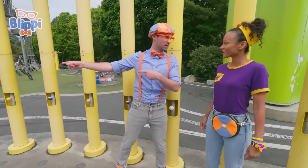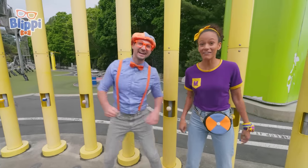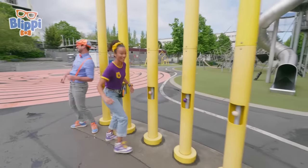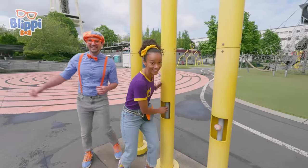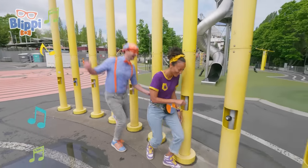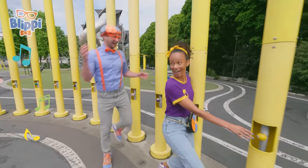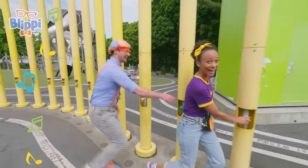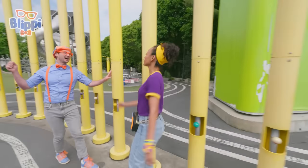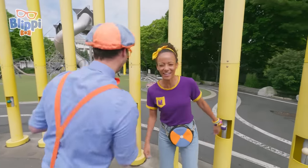Wait, that side was low, right? Yeah, that's the low side. Okay, go from really low up to really high. Yeah, we can hear all the notes. All right, ready? Yep. Here we go. Shall we keep playing? Yeah, let's do it.